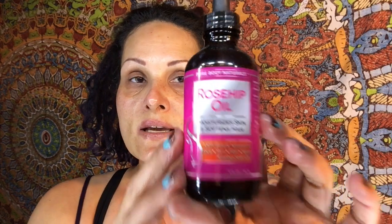I also use rose hip oil on my face. Now I like to use this on my hair too. I got this one from Pure Body Naturals, and I just use about 4 drops. Now when you're doing your skincare routine, you want to start out with your lightest products first, like the more liquidy products, and then you want to gradually go up to your oils, because oils tend to block other products. These are really light oils. Like I said, the rose hip is cold press.